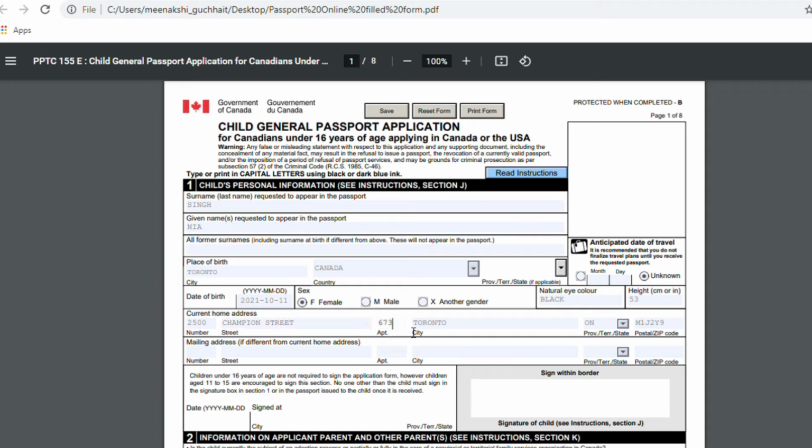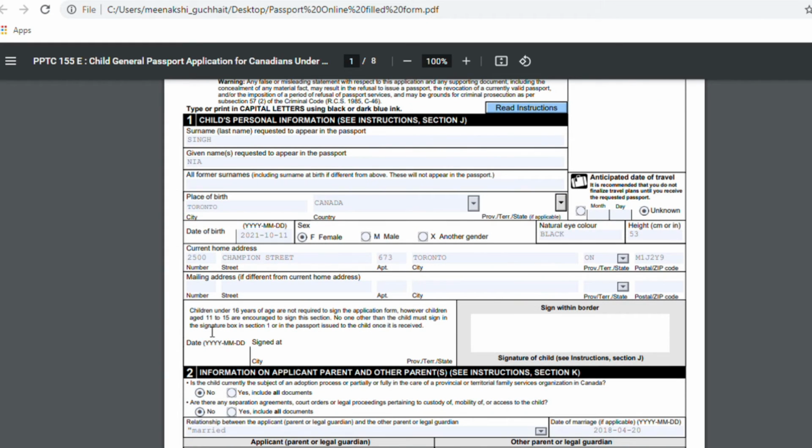I ensured apartment detail, city, and the province is in a drop down. I selected Ontario and then the postal code. Mailing address is the same. If it is different, then this has to be entered. Children under 16 years of age are not required to sign the application form. However, children age 11 to 15 are encouraged to sign this section. So in case children are age 11 to 15, then this is applicable. In our case, we left it blank. This as well as this was left blank for the newborn.